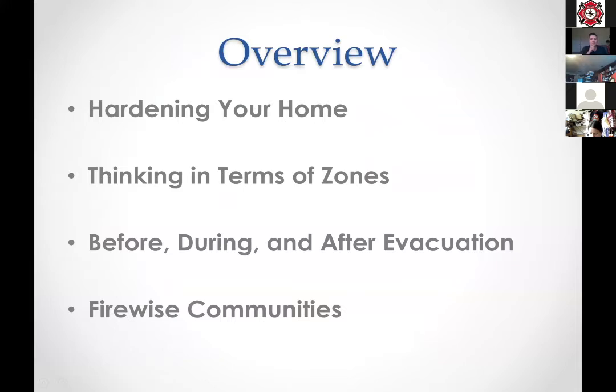Okay, so this is what we'll be discussing today. Obviously, how to harden your home, what hardening your home is, and all the things that you can do. We're going to start from the very top of your home, the chimney and roof, and work our way all the way out to the driveway. We're going to discuss what zones mean and think in terms of those, so that you have a better understanding when we say zone 1, zone 2, zone 3. Then we're going to get into before, during, and after evacuations.